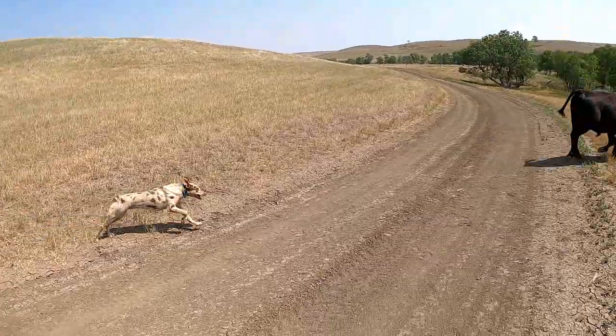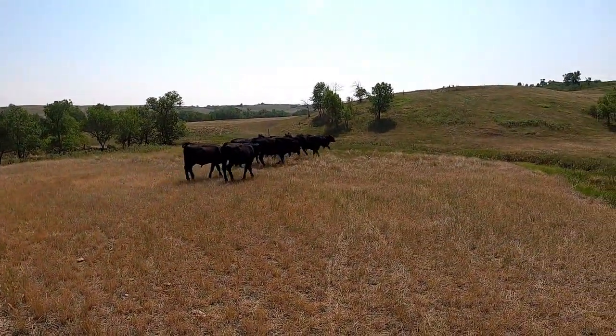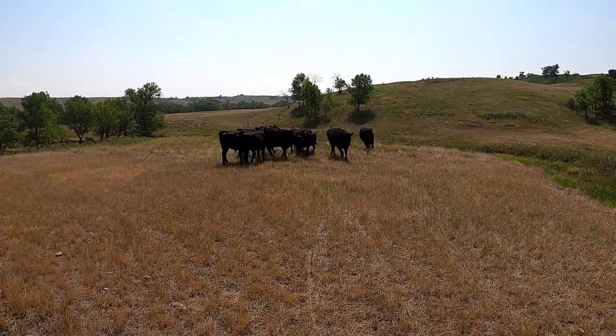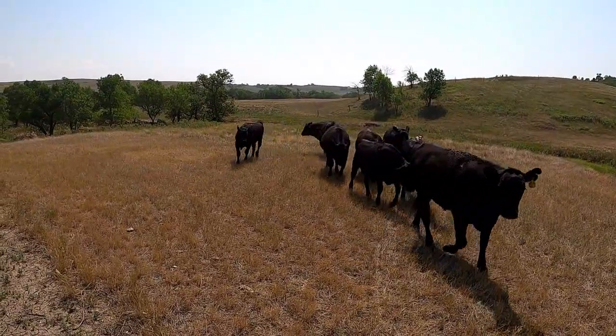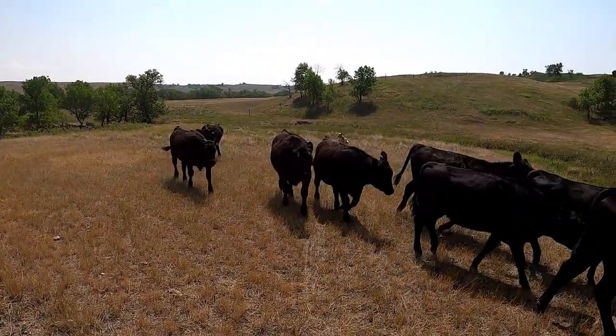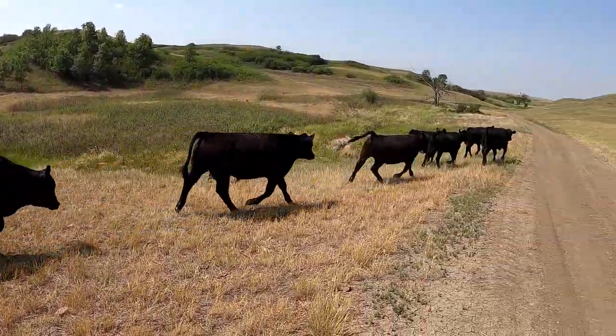Get ahead! Get ahead! Good girl! So far, we've been really happy with Kalil, and like how much potential she's showing at this level of training. Get ahead! Get ahead!